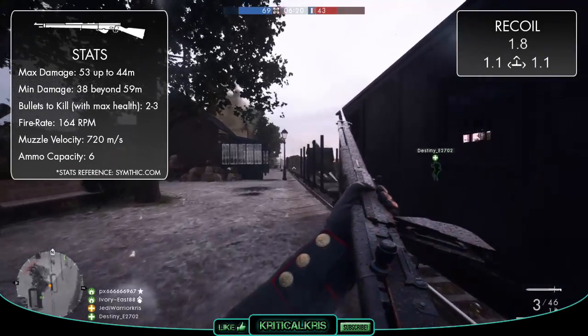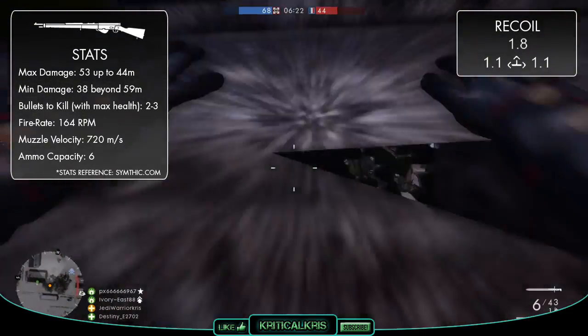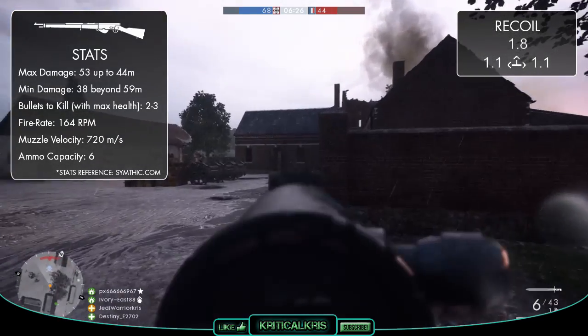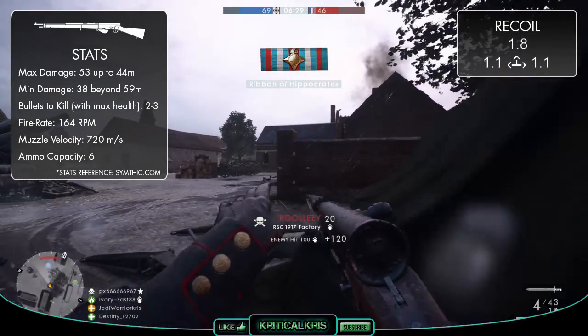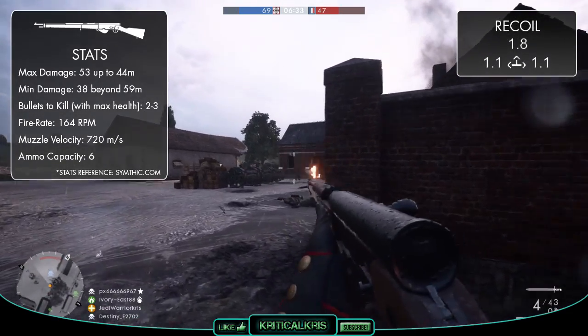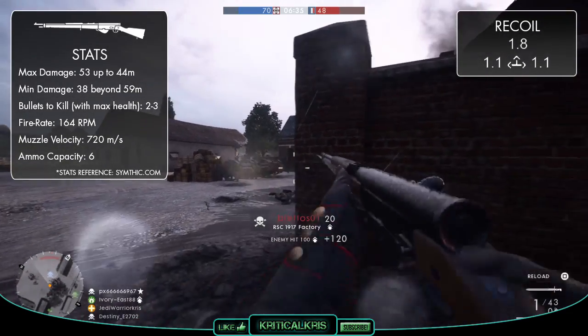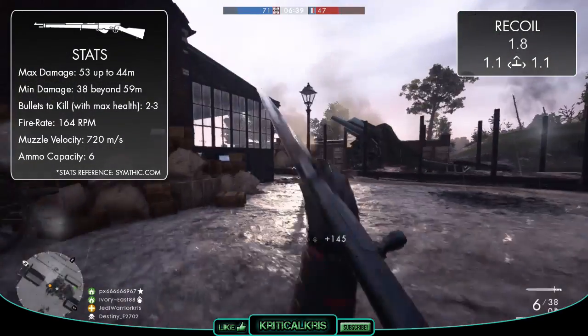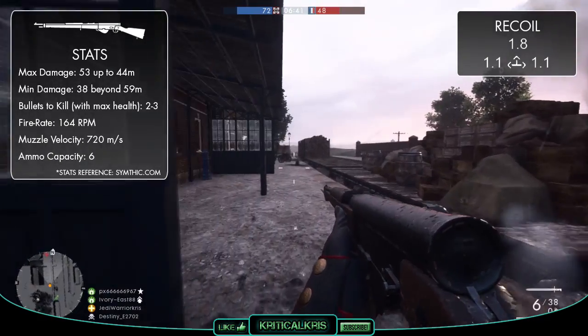Now, the RSC 1917 might dominate in the damage department, but there's a couple of things which the gun just doesn't do particularly well, with the first being the fact that it doesn't shoot very fast, at all. Firing at a speed of 164 RPM makes it the slowest shooting primary weapon that a medic player can equip. Because of this lack of rapid firepower, it means that landing shots in a gunfight is crucial if you want to come out of it alive.